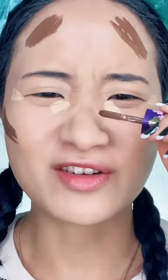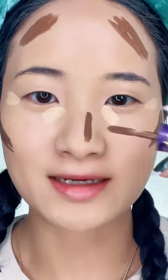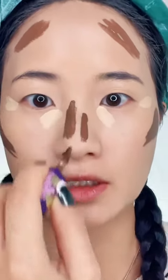1, 2, 3, 4, 5, 6, 7, 8, 9, 10. Should I do the nose? 1, 2, 3, 4, 5, 6, 7, 8, 9, 10. Go to part 2.